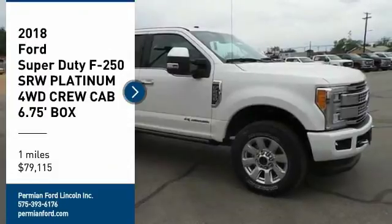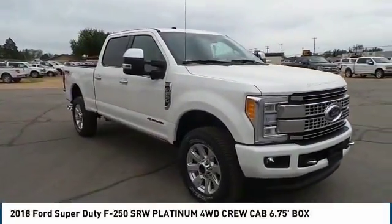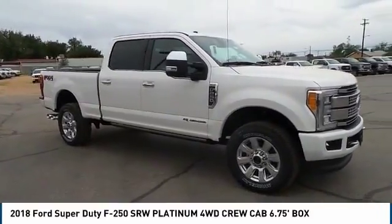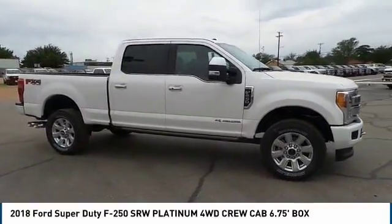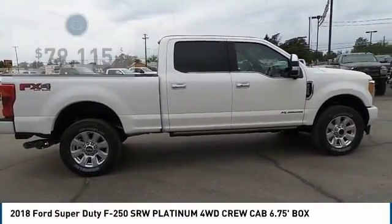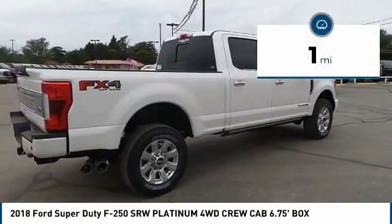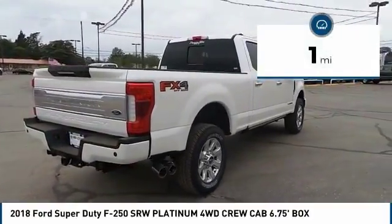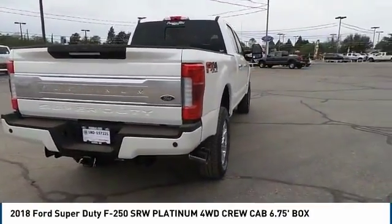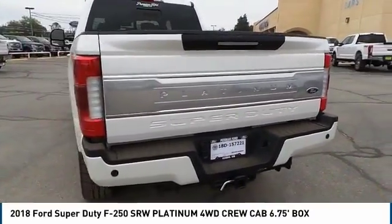Make a great choice today with the 2018 F-250 Super Duty. Head-to-head fuel efficiency, head-to-head towing, head-to-head torque. Ford F-250 Super Duty, and is priced below $80,000. This vehicle has less than 100 miles. If affordable style and reliability are what you're looking for, this vehicle couldn't be more perfect. Drive it today.